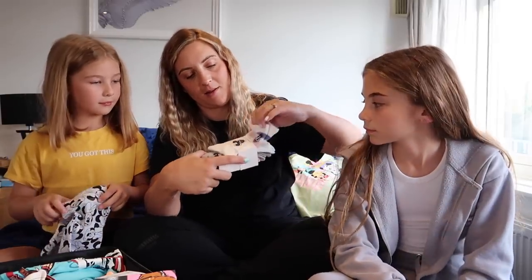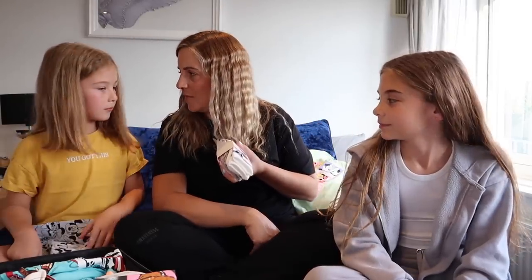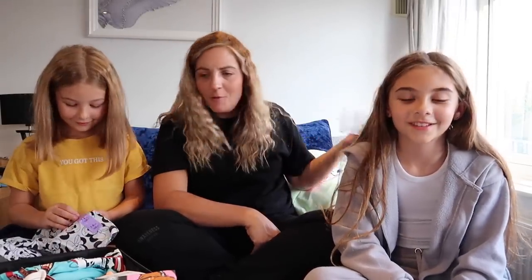A mistake, but the Mickey's upside down. It won't be when they're on your feet. That'll be where your leg comes out. Did you just think I bought your socks with upside down Mickey? Yeah. Oh, gosh. And you were just going to carry on wearing them? Yeah.